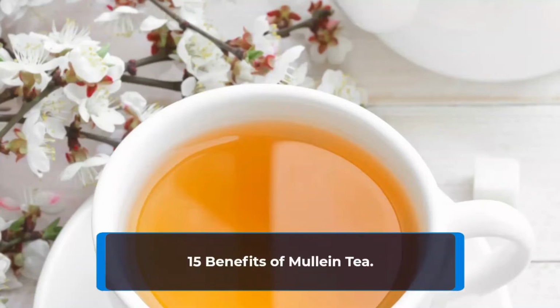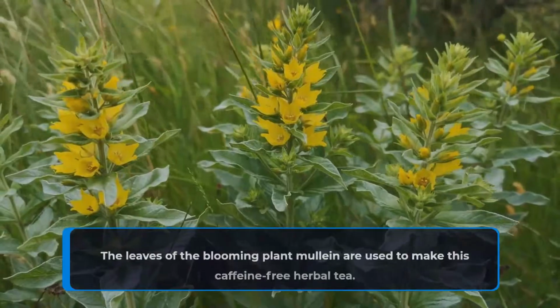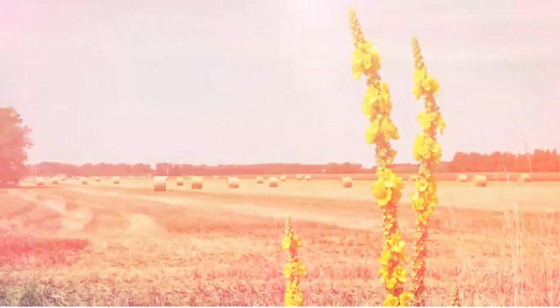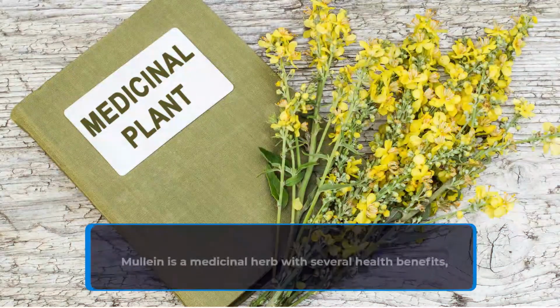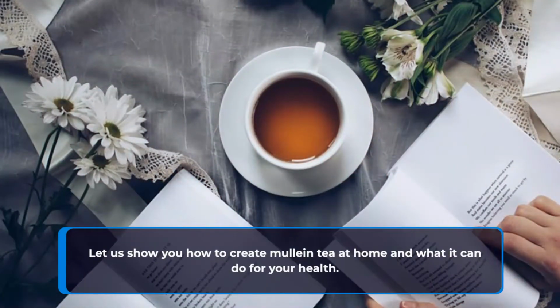15 benefits of mullein tea. What is mullein tea? The leaves of the blooming plant mullein are used to make this caffeine-free herbal tea. You will want to know the 15 benefits of mullein tea. Mullein is a medicinal herb with several health benefits, according to specialists. Let us show you how to create mullein tea at home and what it can do for your health.